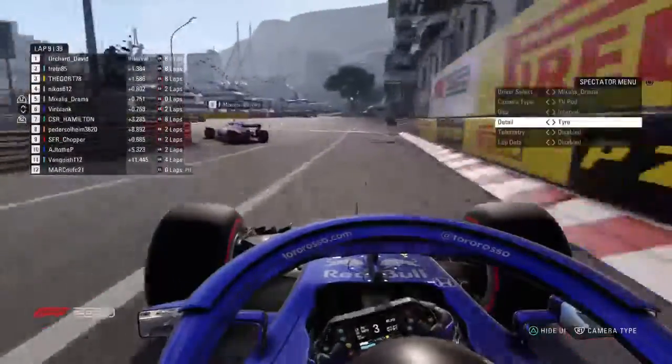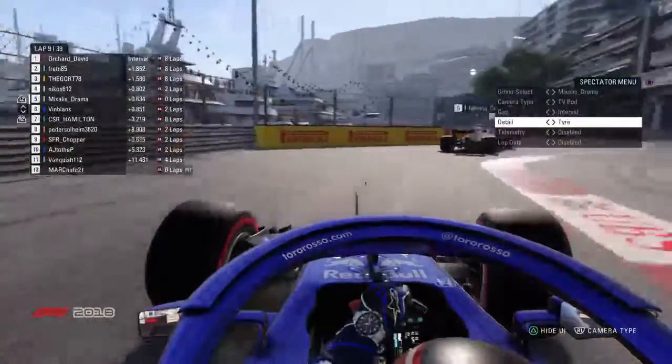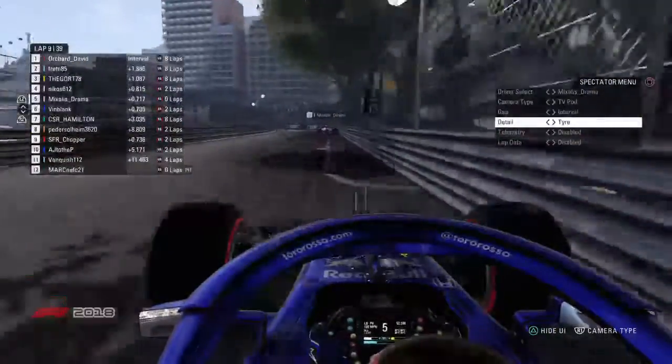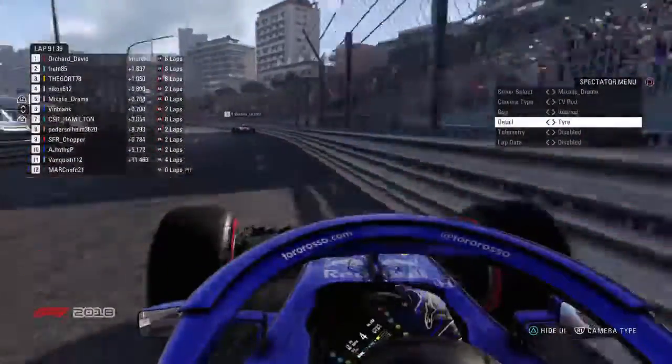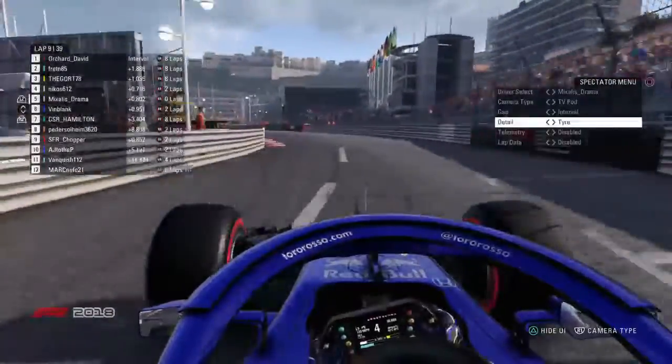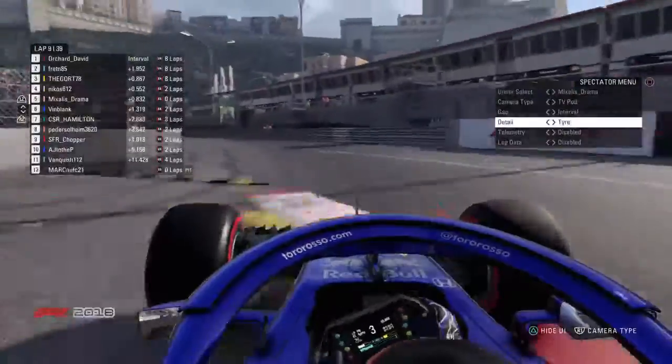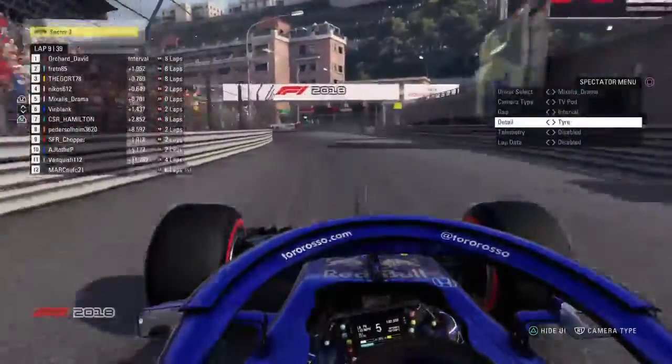AJ choosing to go onto the ultra softs as well. I've just noticed. Oh, Vinbank just hit the wall twice. Do excuse my yawning once again, I apologise quite a bit. There's a chunk of front wing missing on that.